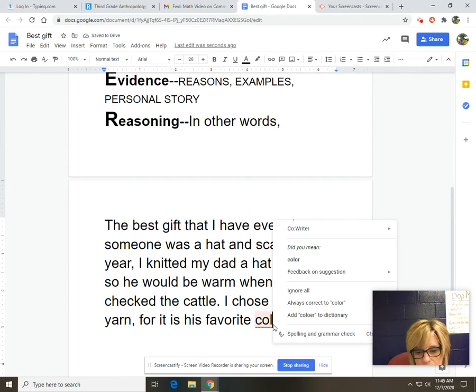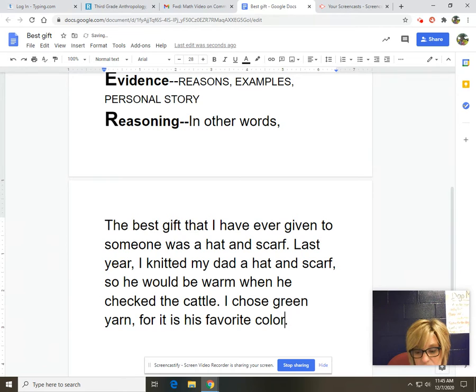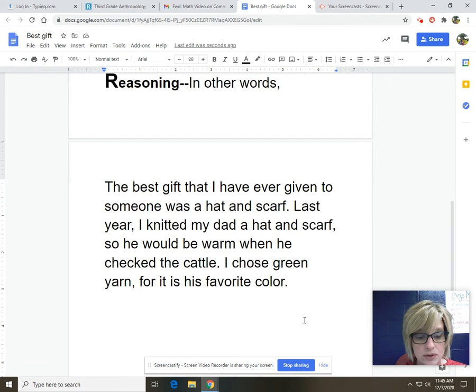And look, I spelled a word wrong, so I'm going to do a right click, and it's going to fix it for me. So let's see. The best gift that I ever was given to someone was a hat and scarf. Last year, I knitted my dad a hat and scarf so he would be warm when he checked the cattle. I chose green yarn for it is his favorite color.